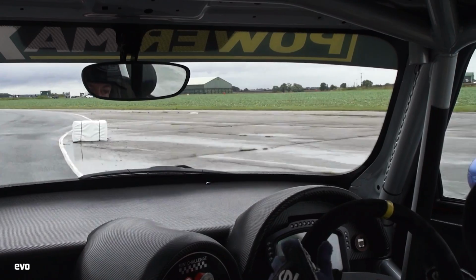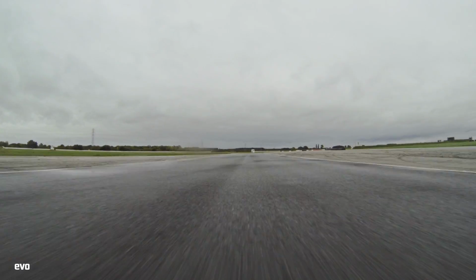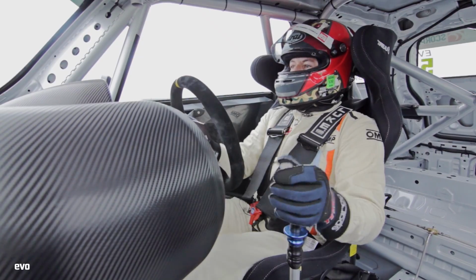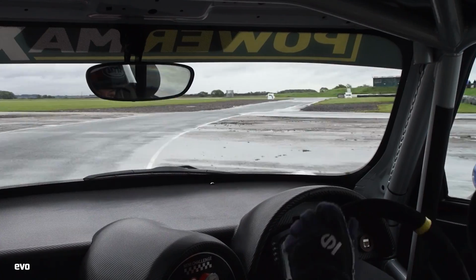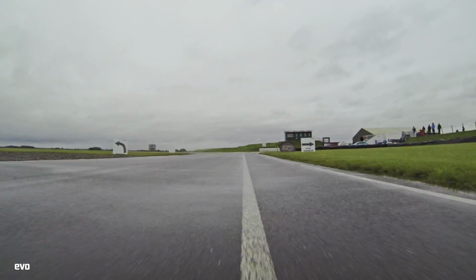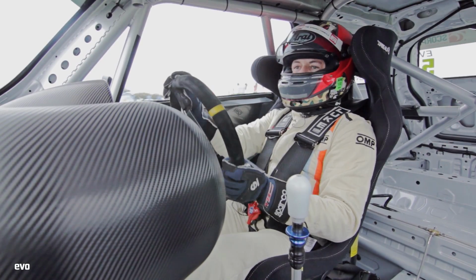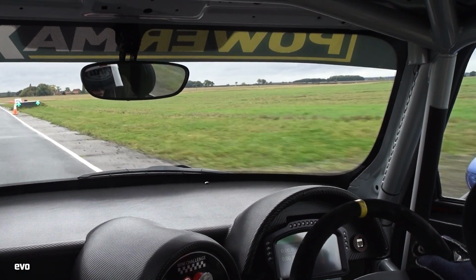Considering the specification of the car, the price, which ready to race, is 37,000 plus VAT. But if you just wanted this car to do your own thing with, it's a few £1,000s less.